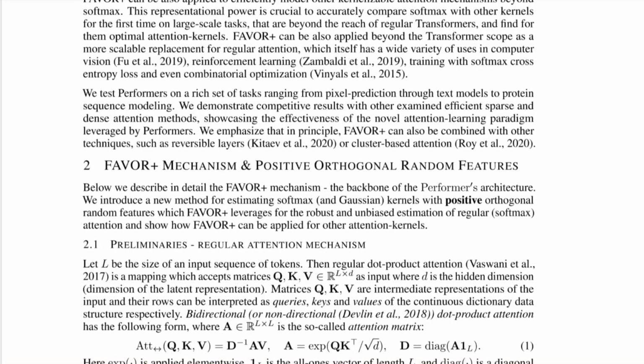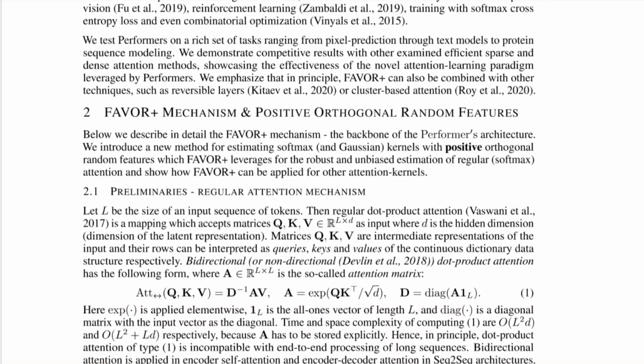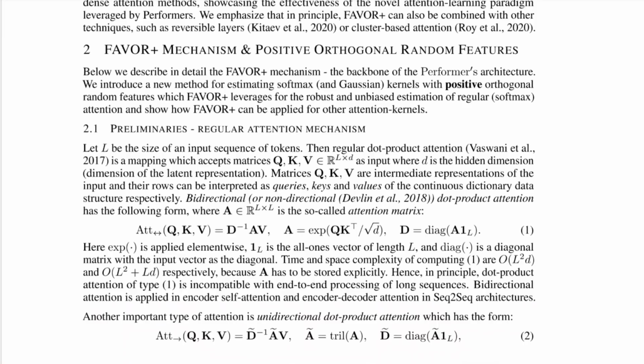So we'll go through the paper. It's quite a heavy paper. It's quite a math-heavy paper. We won't go through all of it. I just kind of want you to get the idea of what these performers do, what the reasoning behind it is, and how you might be able to work with them or extend them, where it's going from here.